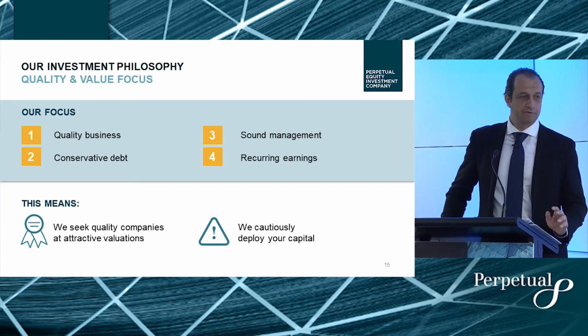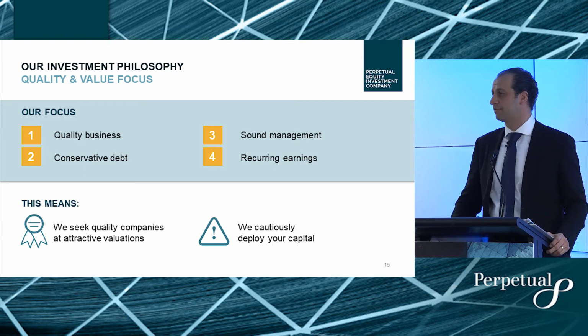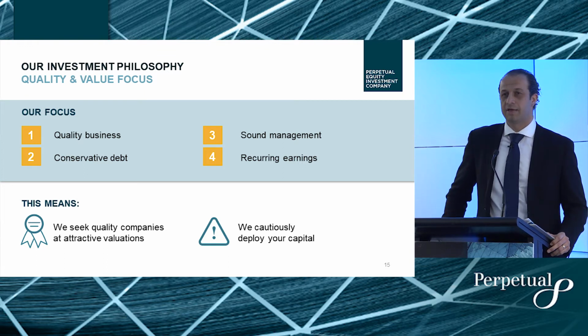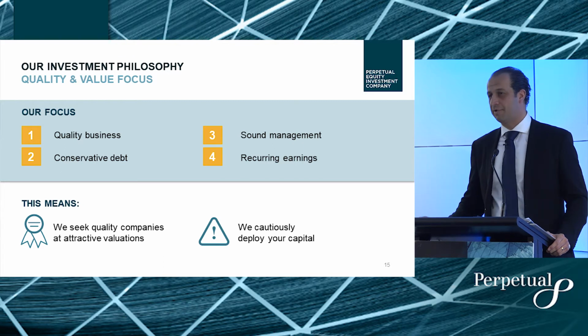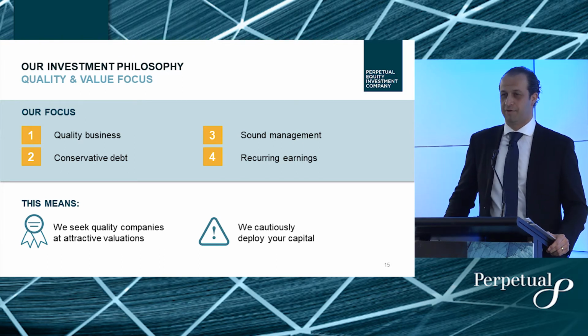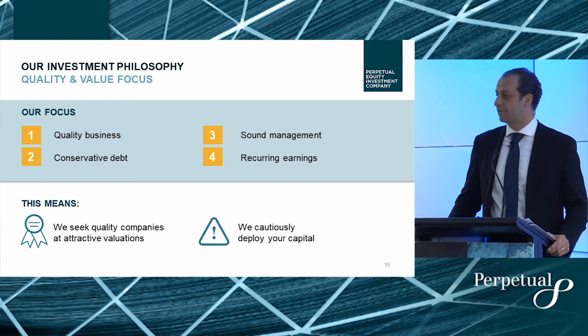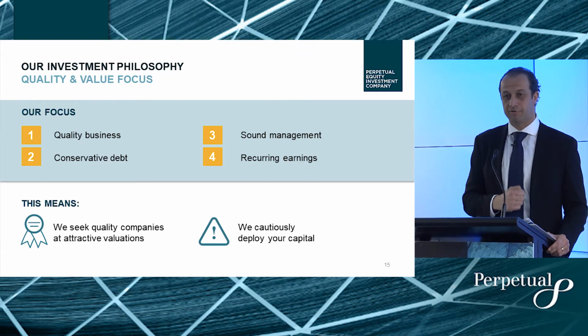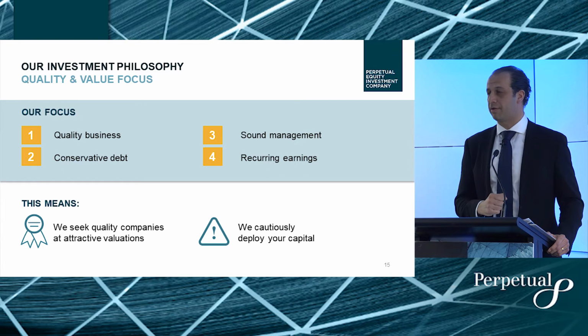Sound management, we do over 1,000 meetings a year with management, unlisted companies, competitors, ex-employees, etc. That's the whites of the eyes test. That's all about understanding how management behave in bad times, not good times. Everyone thinks they're a hero in a bull market, and when things are going great, you want to understand how they're going to protect our capital and what are they going to do when things get bad. Okay, that's what we're looking for, quality management.